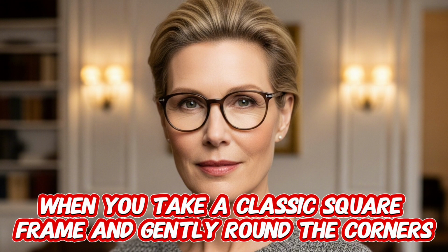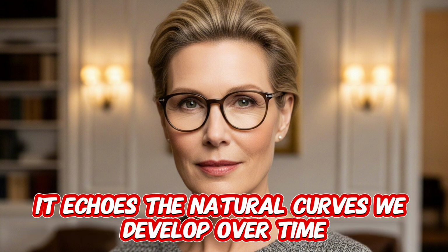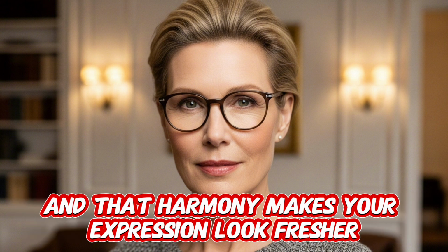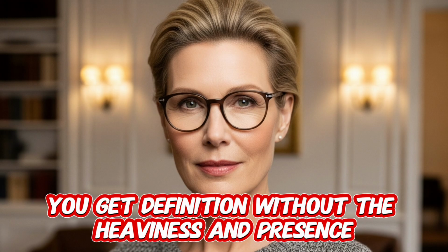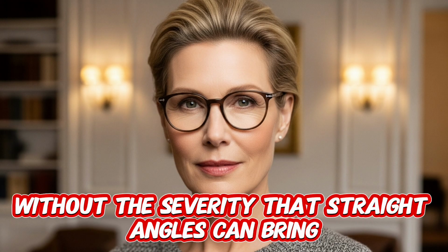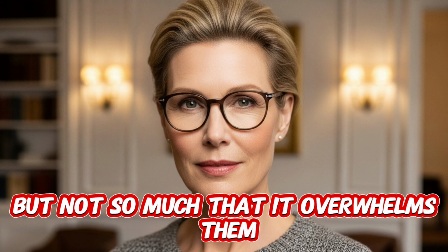When you take a classic square frame and gently round the corners, something subtle happens. The frame instantly feels kinder on the face. It echoes the natural curves we develop over time, and that harmony makes your expression look fresher and naturally lifted. You get definition without the heaviness, and presence without the severity that straight angles can bring. The goal is to find a medium thickness frame that has enough body to shape your features but not so much that it overwhelms them.